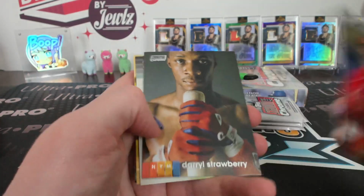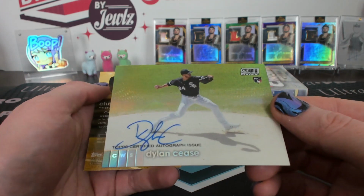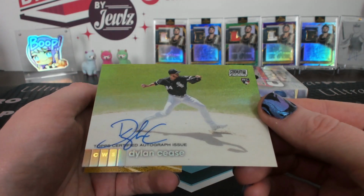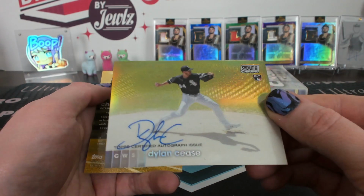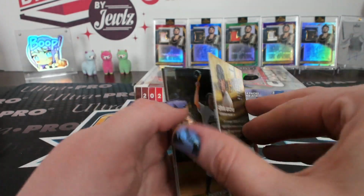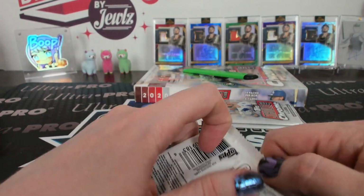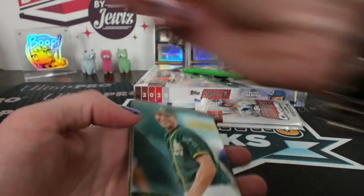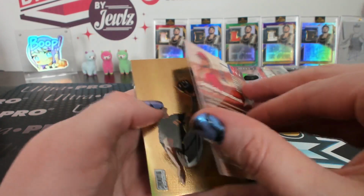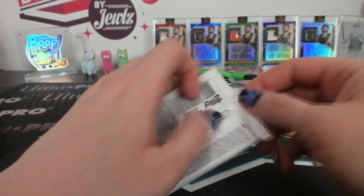Dylan Cease autograph for the White Sox. Dylan Cease auto. Oh, that one looks pretty nice. Card setup in general. Refractor Chris Archer for Pittsburgh. Sandoval Refractor for the Angels. Rosarina in that last one.